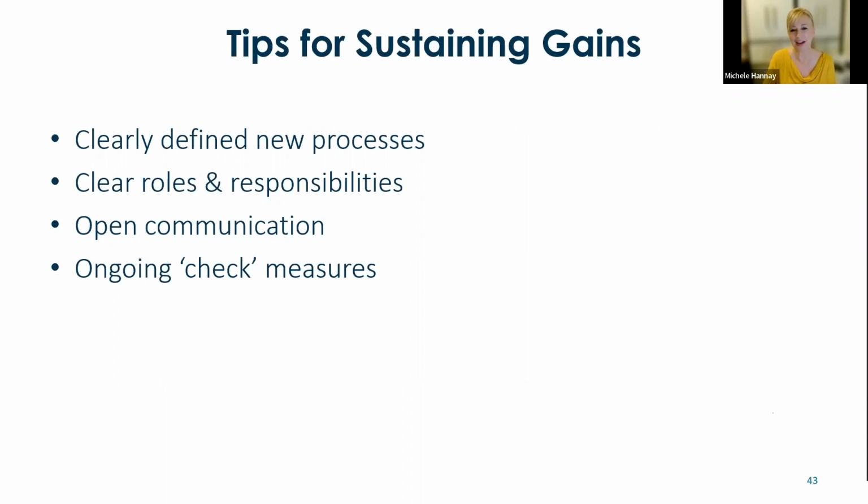And clearly defined related roles and responsibilities are also really important. And it's also important to check back in with the team and make sure they're not having problems with the process. Maybe something has changed and it needs to be tweaked a little bit. And then finally, there's no need to measure frequently, but it is important to schedule the occasional check-in measure just to make sure that things are still on track. And then you can kind of nip things in the bud if they are starting to veer off.